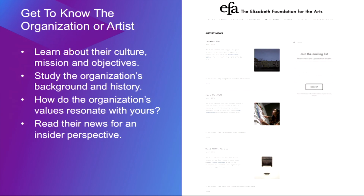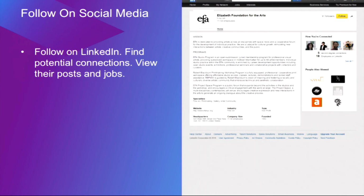More and more, whether it's an individual site or a gallery, there's going to be a news section. It's very helpful to read the recent news. Such and such piece was just placed in a major museum collection. That shows you that the gallery is not only selling work out of the gallery, but they're actually working to place your work into museums as well.